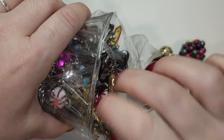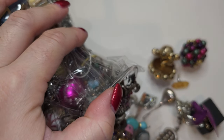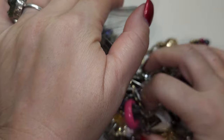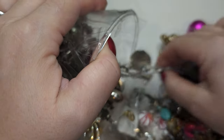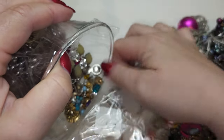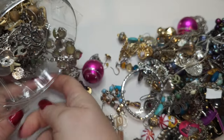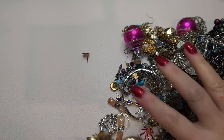Oh, a lot of earrings. There's a lot of stuff here. I don't want to lose it. I just dropped something. Okay. Oh, there are a lot of earrings. Oh, looks like silver. I think we'll be able to do the whole jar. This one's interesting. All right, let's start with this.